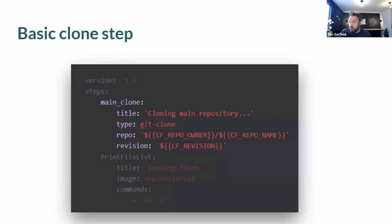Of course, you can have multiple clone steps in a pipeline, so you can bring multiple different code bases together if you need to. Let's do a quick demo of that.